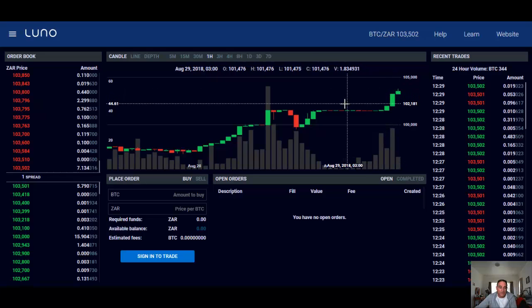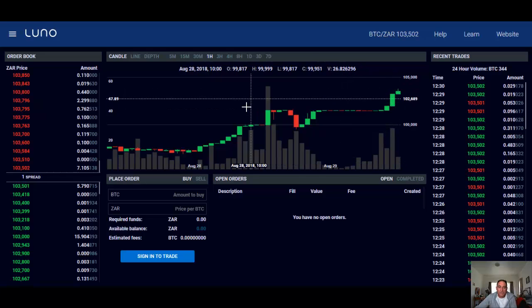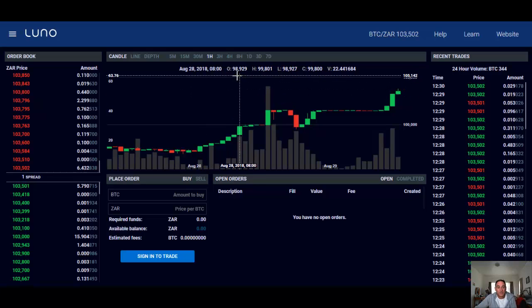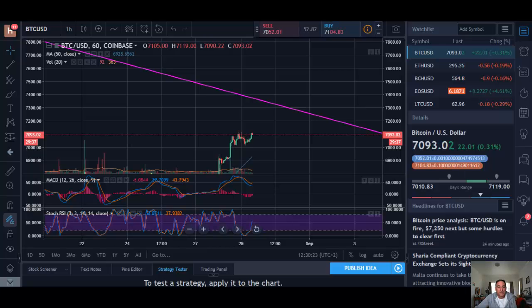So yeah, there's definitely still manipulation and still people attempting to hold the price down, but it looks like the buyers are starting to win the race now. We are running out of people to hold the price down. So yeah, I think it's all looking good. I'm happy. It looks like I was right. I'm hoping I was right. I'm becoming more and more right as we go.